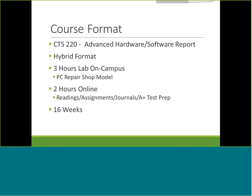We do this in a hybrid format where we meet 3 hours or sometimes 4 hours. It's a 5 contact hour class, and we meet for 3 or 4 hours one time a week. The students do have 1 or 2 hours of online work each week. Sometimes I have them keep a journal of what they've worked on and things they've learned. They do some outside assignments and readings, and study and test preparation for the A+. We also have them do things like creating their own workbench form and their own documentation, making them think about some processes and systems involved in doing a PC repair shop, if you had one.